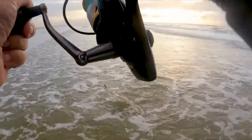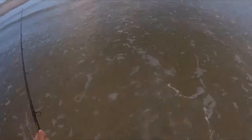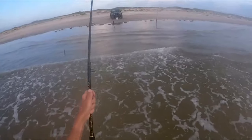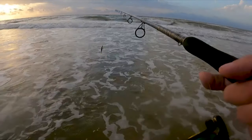Fish on. Look at this big old flounder, man. Oh shit, damn. Son of a bitch. That was freaking dinner, man. Damn it. Now let's go over some of the jig heads I use.